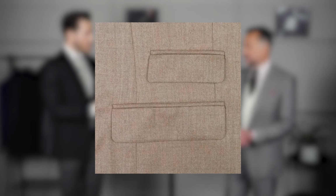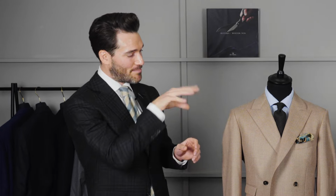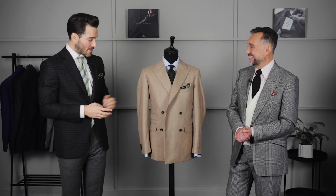I can't see it. You have to take it on word for this side. You don't always see that on a double-breasted. I've got a chest pocket. You've got the chest pocket, which is fair. I can only see it because of the poofy pocket square sticking out. But the ticket pocket, you don't always see it on a DB.